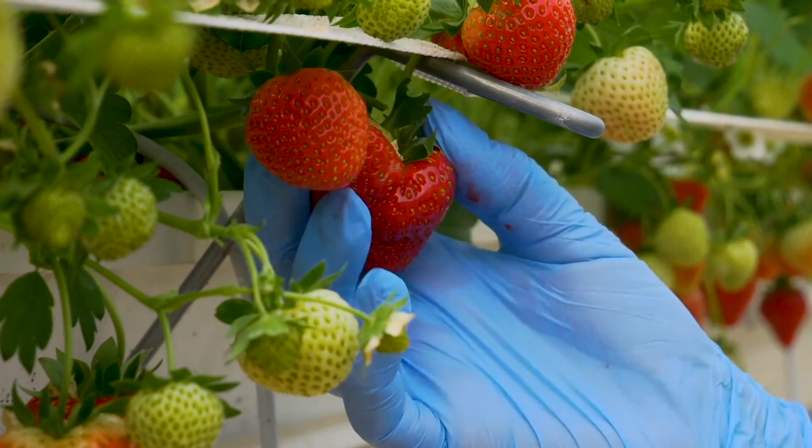One last thing, if you can't find any good plants in your area, start early and grow your own.